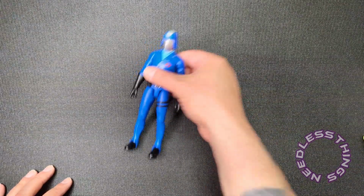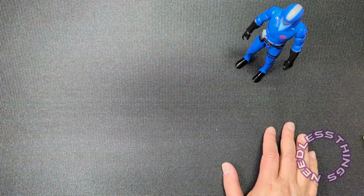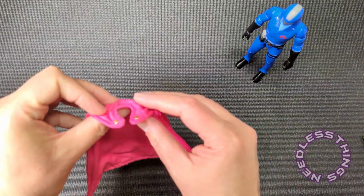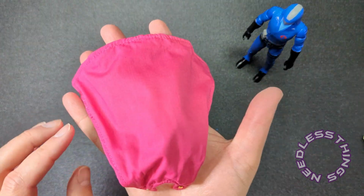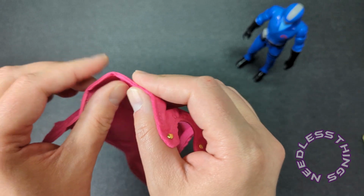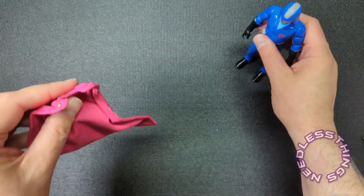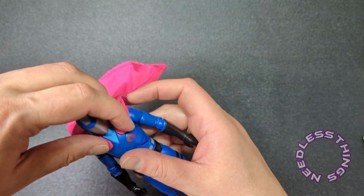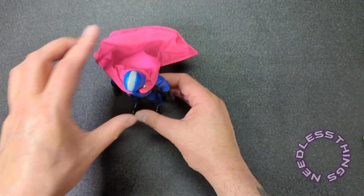Alright, what else have we got with Cobra Commander? See how nicely it flows? There's no reason to shorten it to Coco. It's Cobra Commander. Great soft goods cape. He's got a wire, so it is fully posable. You just kind of squeeze it around his neck and it sits in place.